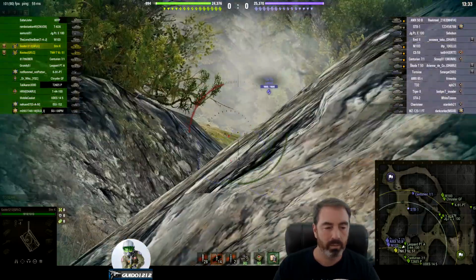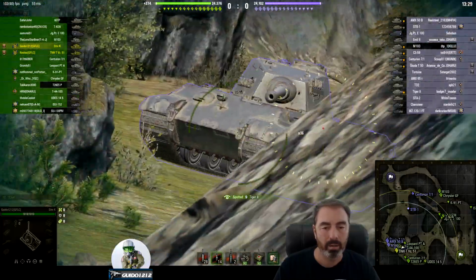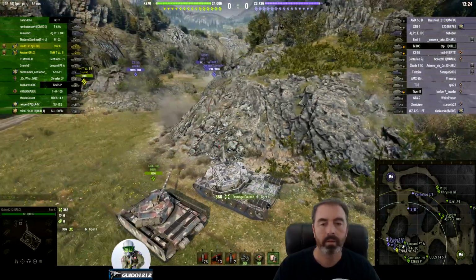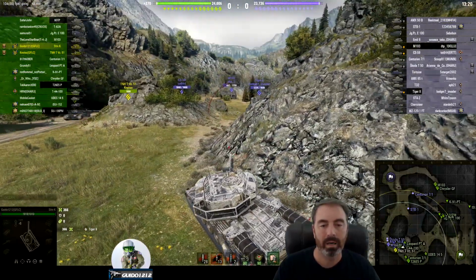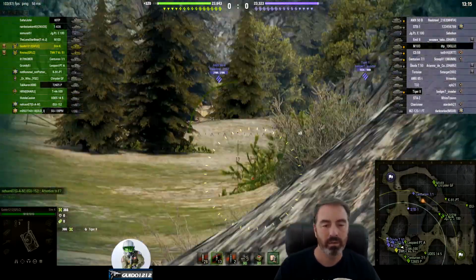Trying to figure out how to get some shots in here, use the turret as much as possible, not expose that kind of bad hole any more than we have to. Sneak a shot into the Tiger 2 right there. This is the first game, and I want to say it was about the 10th game in, before I actually had what I would consider a halfway decent game, and this isn't even that amazing. It's high 2000s in the damage.